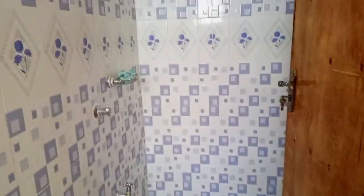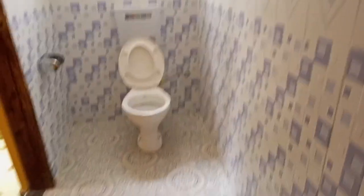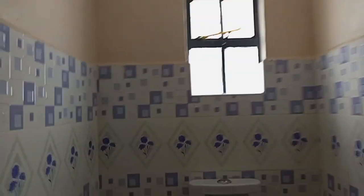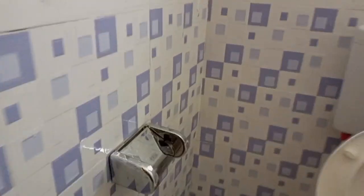Then this is the washroom. Actually, it is big. As you can see, it is a very big washroom. It is long. And on this other end, it's where the bathroom is. And then on the other end, it's where the toilet is. So you can just partition it with a shower curtain. So it's gonna be nice.